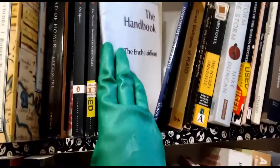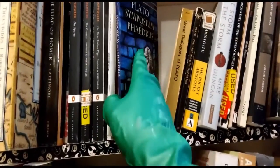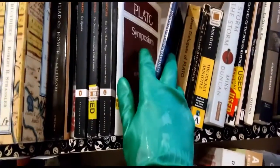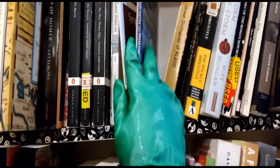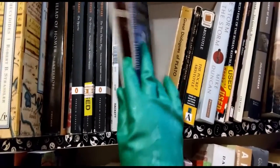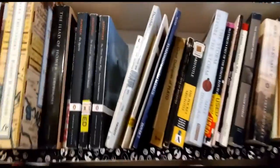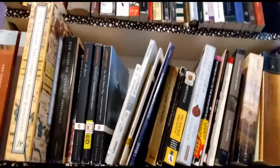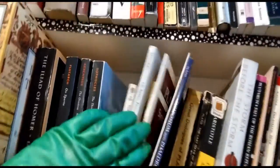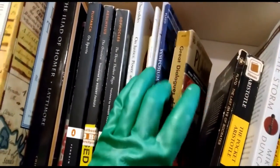Plato's Symposium. We've got Epictetus's The Handbook. Symposium and Phaedrus here. So you see a lot of these Plato things, I get them for like 50 cents, $2 most at thrift stores, but I need to find a translation I like and get a complete works or something one day. I just gotta clean up this shelf. So many of these books are really old, and I keep referencing them, but I just want to put down some money and get a nice version.